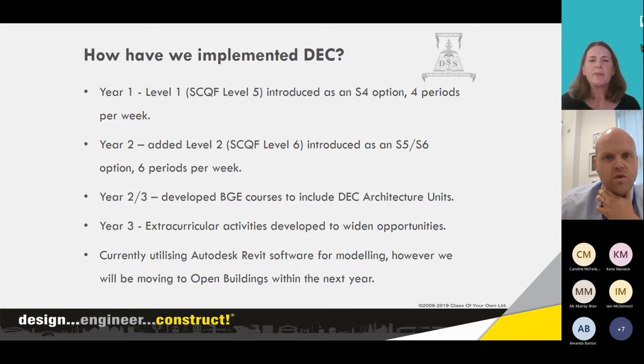Thank you. So how we've implemented DEC, obviously I'll get a wee bit more into what DEC involves as we go through this, but just to give you an overview of how we've implemented it. The DEC qualification is run by TQ UK, who are an authority body in England, and with that, obviously, one of the key factors in allowing us to run that was to make sure the course was SCQF accredited.